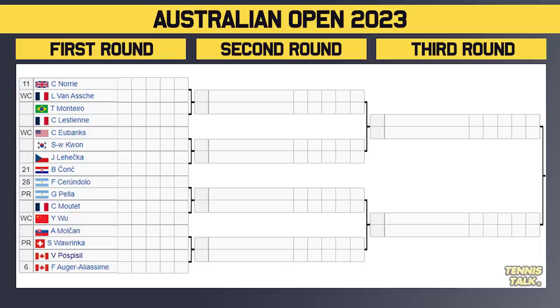Then we got Molchan taking on Wawrinka. That's a fun first round. Winner of that takes on either Pospisil or the number 6 seed Felix Auger-Aliassime. Very fun matchup in the second round, potentially, between Felix and Wawrinka. Very, very fun. If we're going to go for fourth round matches, it could be Chorich versus Felix Auger-Aliassime. It could be Norrie versus FAA.